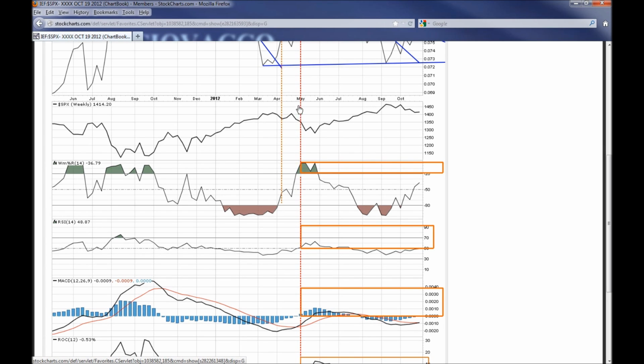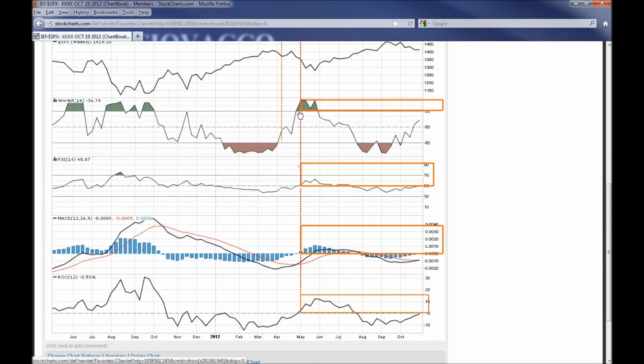RSI on this chart after May 1st, when the stock market broke down, clearly moved into this orange box or above 50. Not there yet. Closed last week at 48, so it's possible this could get rejected. Similar with MACD histogram. This is May 1st here, where the stock market accelerated to the downside. You can see on this ratio chart, MACD histogram clearly moved above the zero line into this orange box. We're close here, close to getting a MACD cross, similar to this, but we're just not there yet.